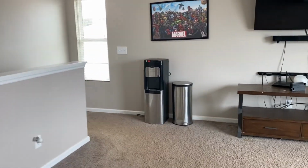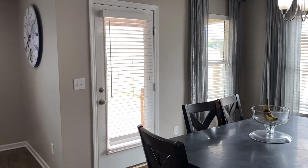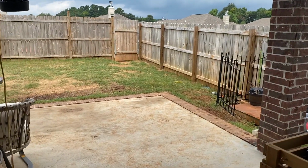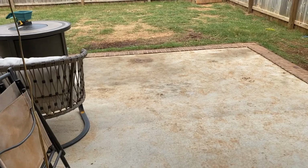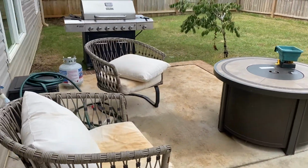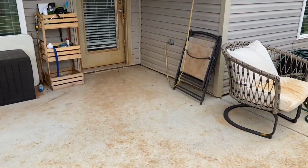All right, we'll go outside now. All right, back downstairs and we'll be going out to the backyard. Here's the backyard. You've got this nice large concrete pad that wraps around a little bit to the back side. Perfect for a grill, chairs like this, and fire pit. Perfect for entertaining.